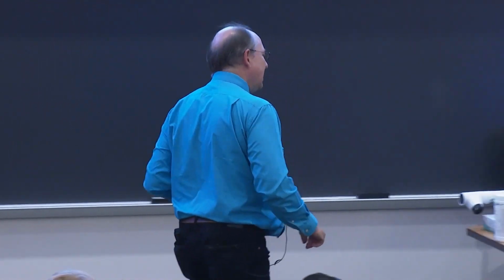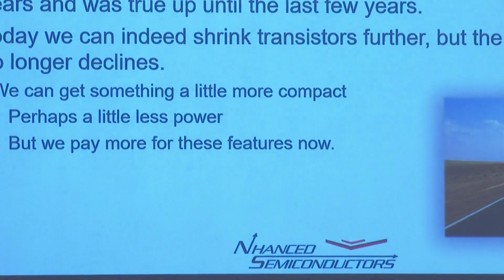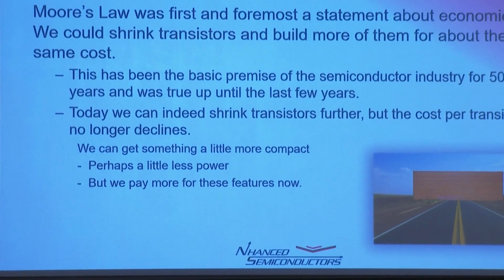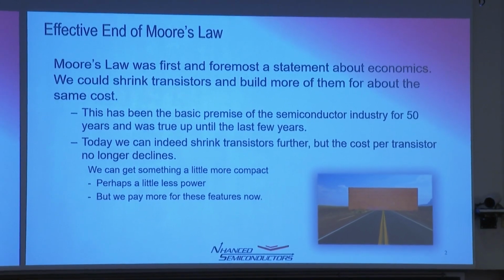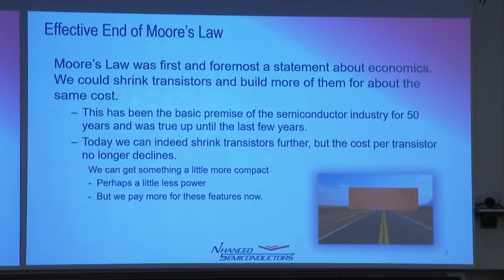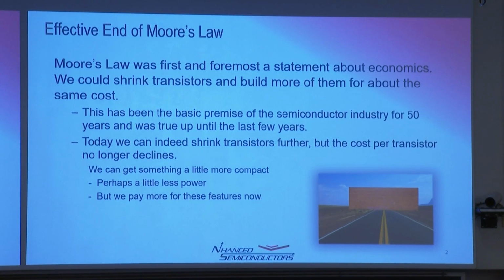Okay, by the way, at any point you guys have some questions, raise your hand, shout out, and let me know. Happy to answer. So, we're effectively at the end of Moore's Law. Moore's Law was about what it cost per transistor. It wasn't whether we can make smaller transistors. We can, we still do. But it's the cost per transistor. And for the last 10 years, the dirty little secret is it costs us more to build those transistors.